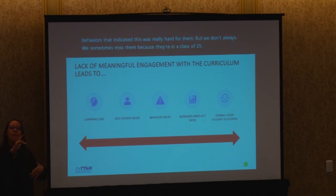How about the increased dropout rates? Again, it's really hard. Why do this? Every day I show up and it's impossible. And then overall poor student outcomes. So, I'm not trying to be Debbie Downer, but how again are we optimizing using the tools that are available to us?